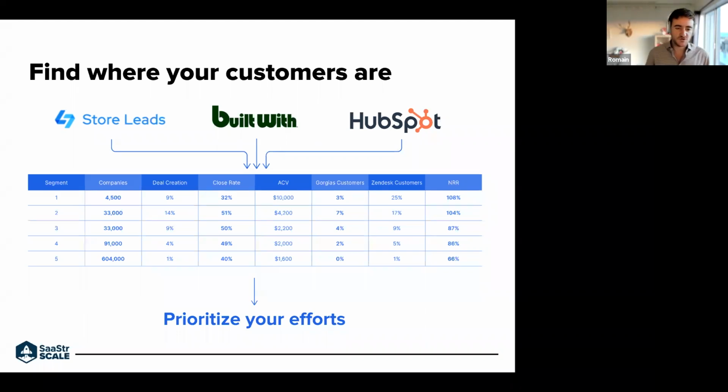So for sure you need product market fit. Say about 100 customers at least if you're an SMB. And then what is the right time to do it? You need to think about a couple of things.